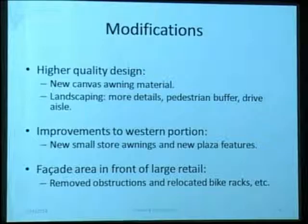In response to those requests and feedback from the Planning Commission, the applicant has addressed higher quality design by providing new canvas awning material. If you like, on the dais, there is a new materials board. Please be very careful with the perforated metal there. It's really sharp on the side. But that's the new revised board. I do have the old board here for your reference if you would like it.